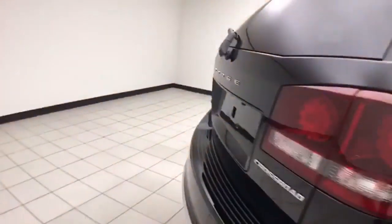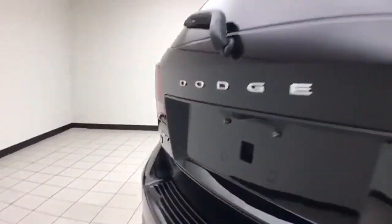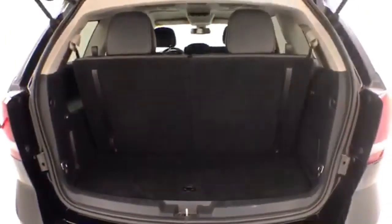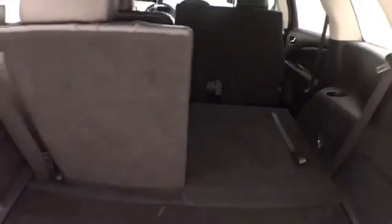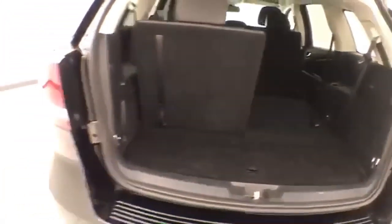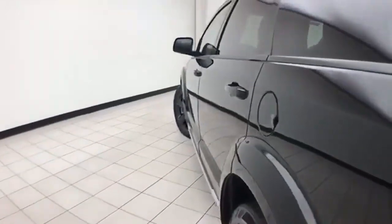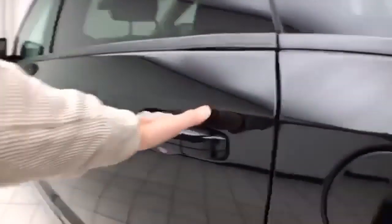Rear wiper, washer, and defrost for excellent visibility, and backup camera for additional safety. 50-50 split folding rear seat. Folds flat easily, giving you a lot of flexibility for cargo and passengers. And very clean, no dents or dings in the body.